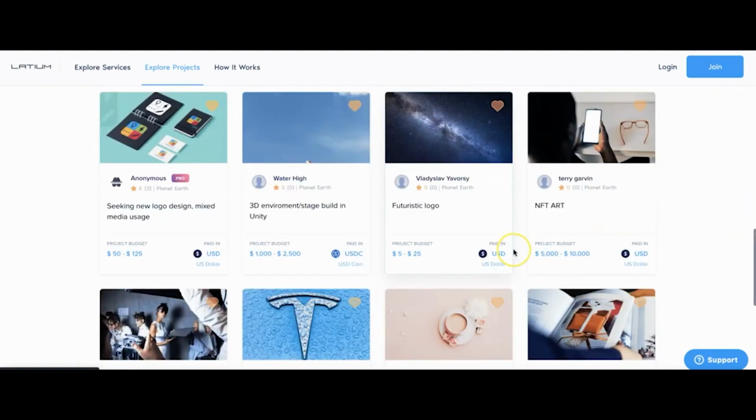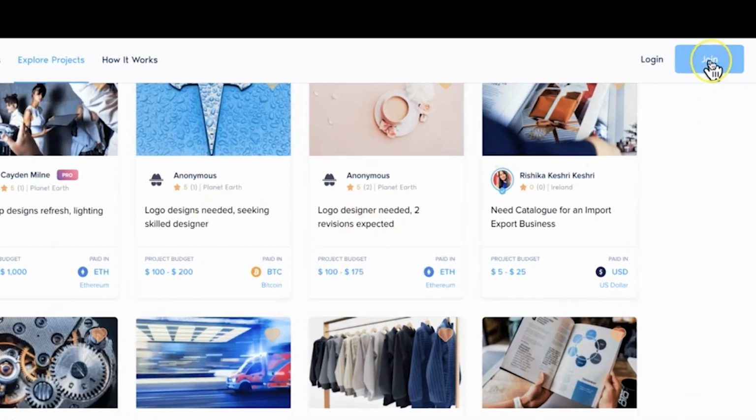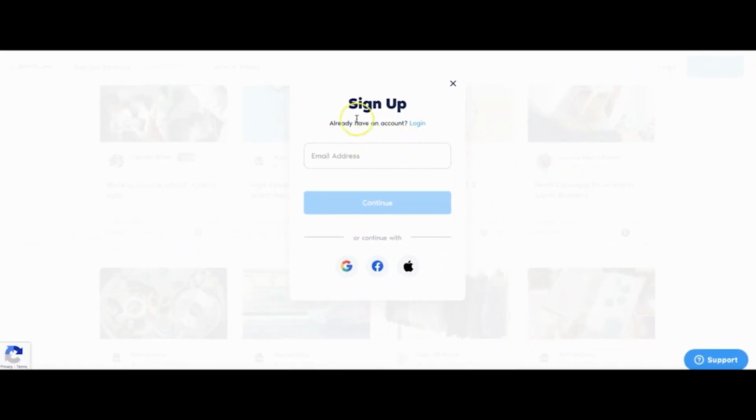To start earning money on this platform, you need to create yourself a free account. You can do that just by clicking on this blue button here. After doing that, you'll see this pop-up where you need to fill in your email address, or if you want, you can also sign up with your Facebook, Google, or Apple account. Once you have signed in, you can start completing projects and make money off of it.